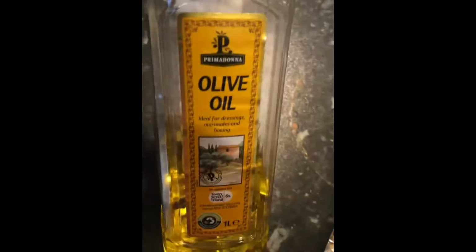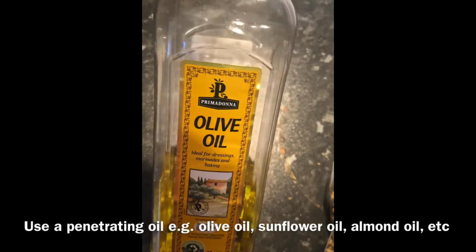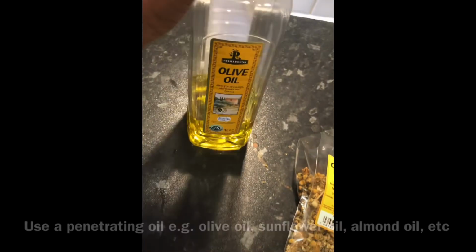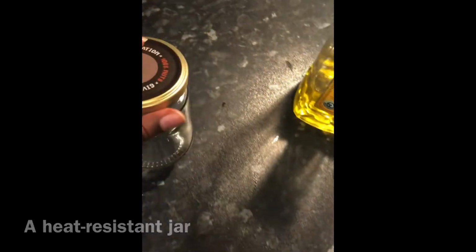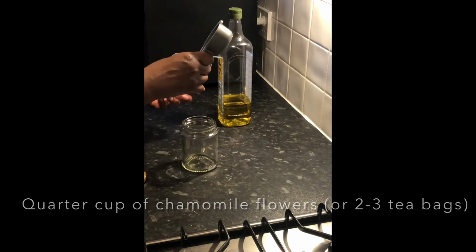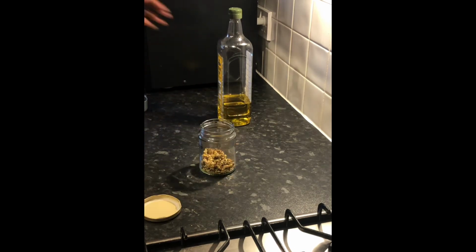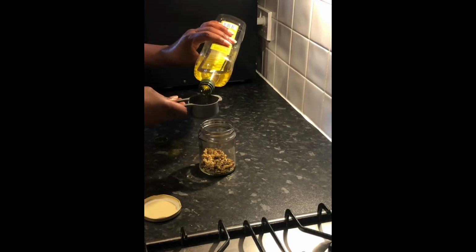And I'm also going to use an oil, and I'm using olive oil because it's a great penetrating oil, and my hair loves olive oil, and my skin loves olive oil as well, but you can use any penetrating oil of your choice. And then we're going to need a heat resistant jar. So I want to make quite a potent chamomile infused oil, so I'm going to add 1/4 cup of my dried flowers into the jar, and then I'm going to add the same amount, so 1/4 cup of the oil.